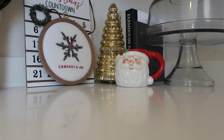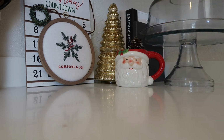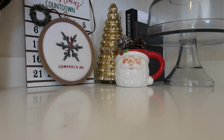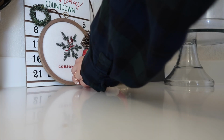This Santa mug is one of Chase's favorite Christmas pieces that we have, so I couldn't leave him out, but I felt like it needed a little bit of something, so I'm just filling him with these random pine cones I had. I don't think I've ever used these just because I never knew what to put them in, but I think they look really cute in this mug.